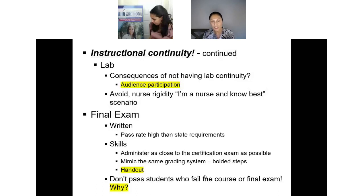So I want to get some feedback from the audience, having had experience wanting to reduce your pass scores or reduce your barriers so that students can get past the course. Any thoughts on that?